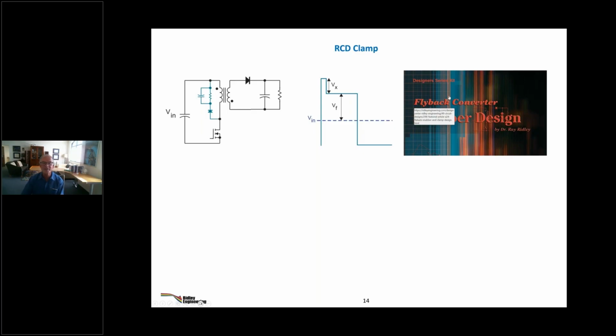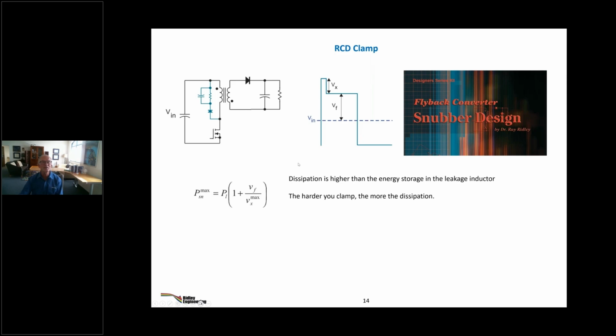The dissipation is higher than the energy storage in the leakage inductance. That was the surprise when I went through the analysis. And the harder you clamp it, the more dissipation you have, because the voltage source keeps feeding energy into it. So don't do that. Let that clamp voltage go up and be higher.